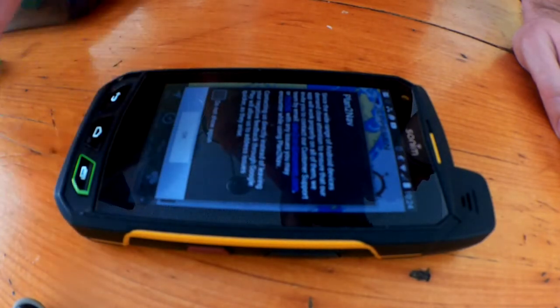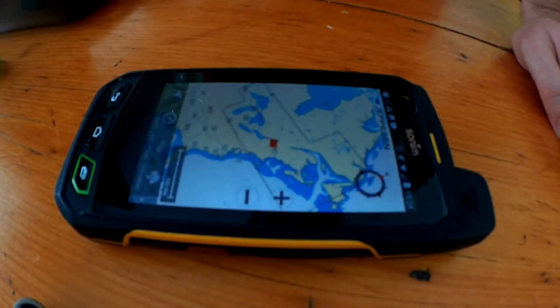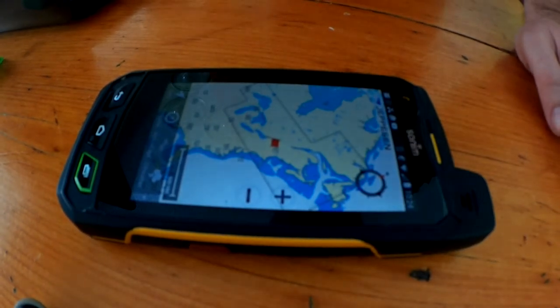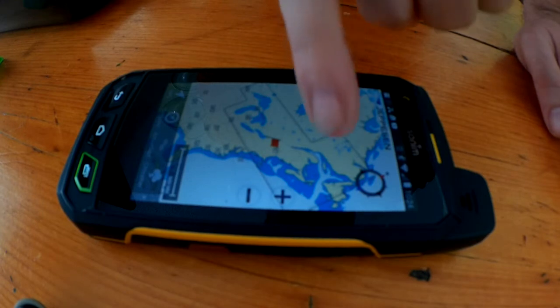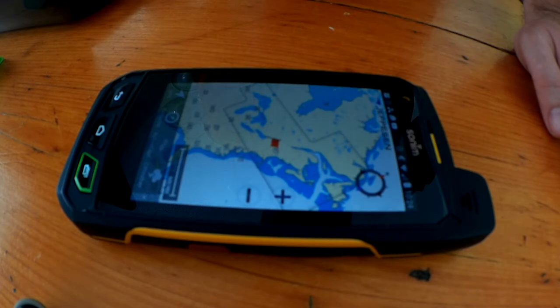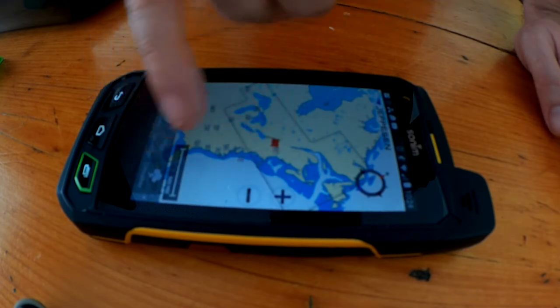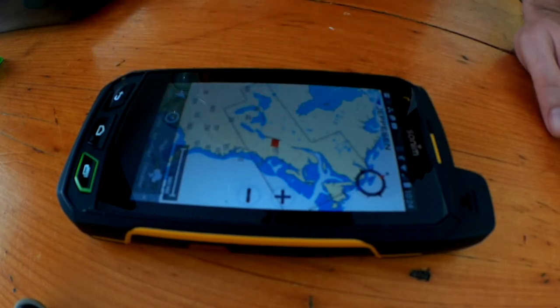So here we go. You can see where I am. If you're not sure what you're looking at here, this is Hudson's Bay in Canada, Gulf of St. Lawrence. For Americans, New York City would be down here, Florida Panhandle down here. I'm where the red flag is, in Ottawa, Ontario, Canada.